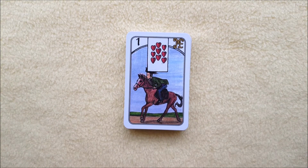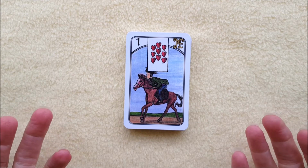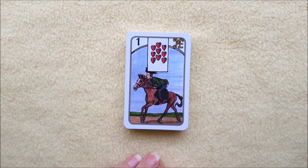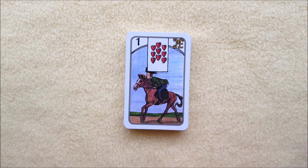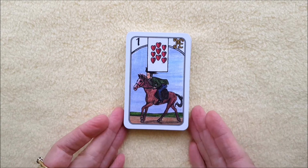So there you have it, a lovely Rider. Nothing untoward. There are some little tweaks to the symbolism. There are some little additional symbols, but they're subtle. They're not so in your face that it sort of throws you when you're trying to read the cards. And that's what I like about it.